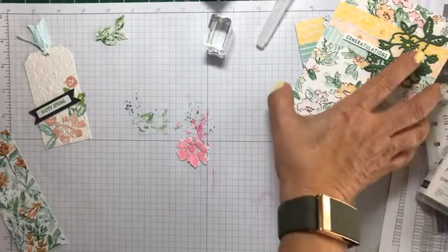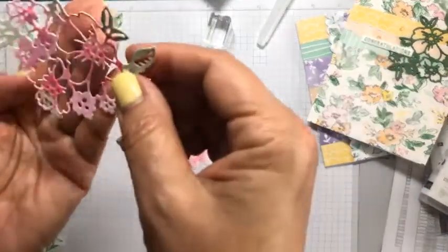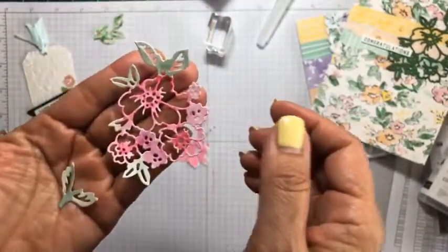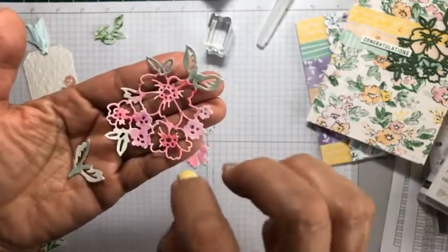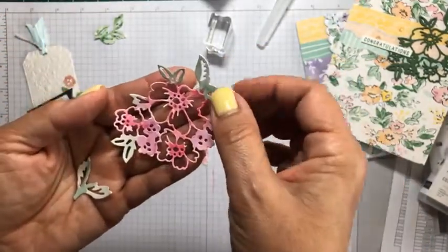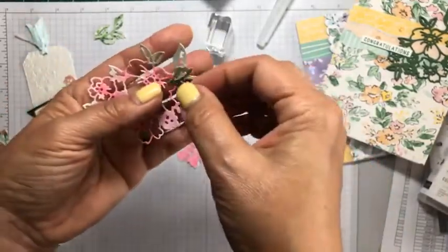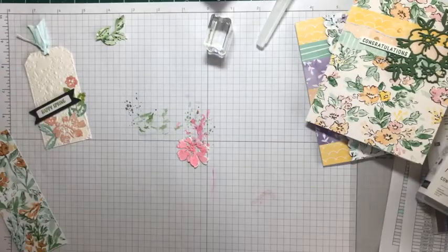So that's that card. And of course, you can also die cut the line art as well and watercolor it like that. It goes by really fast, and the best paper to use is either the watercolor paper or the shimmer white, because it really absorbs the water and doesn't make it pill. All right, and then another card that I made with this.